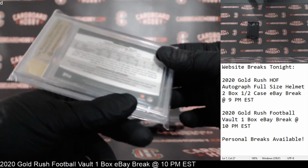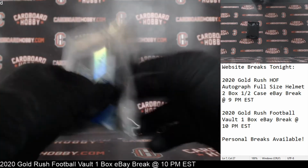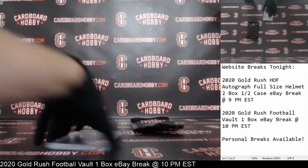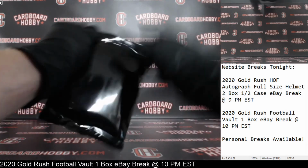That's a really nice hit for the Lions. Very nice hit for the Lions. DeBrut 94 rocking the Lions. Congrats. Beauty. Nice Ndamukong Suh. Alright, and hit number 3.